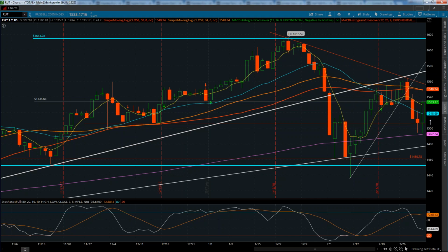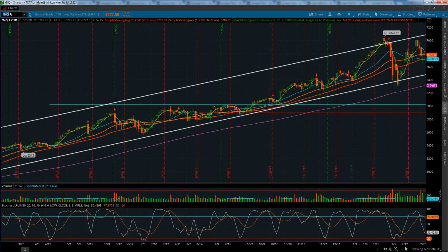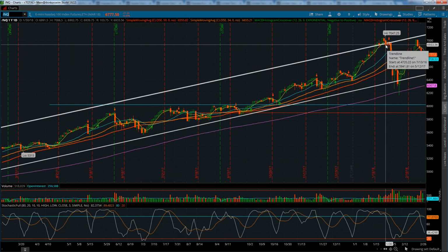On the calls. You can do the same thing a cheaper way using the IWM, which is the ETF for the Russell 2000. Let's take a look at the NQs. This is your NQ or the Nasdaq, right?